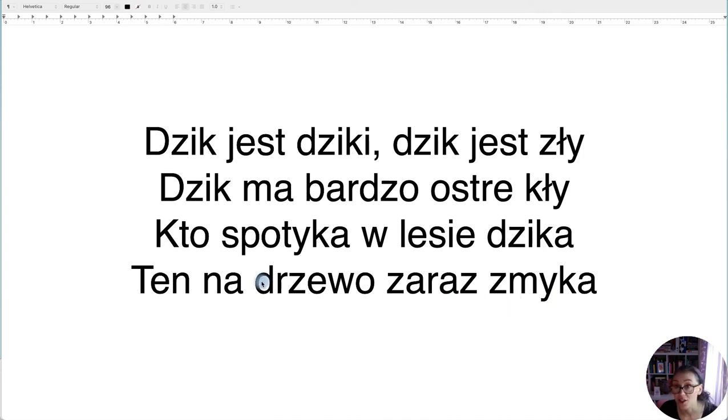D is voiced, ż is voiced, therefore drzewo, drzewo, tree, a tree. Hard word to pronounce. Dzik jest dziki, dzik jest zły. Dzik ma bardzo ostre kły. Kto spotyka w lesie dzika, ten na drzewo zaraz zmyka.